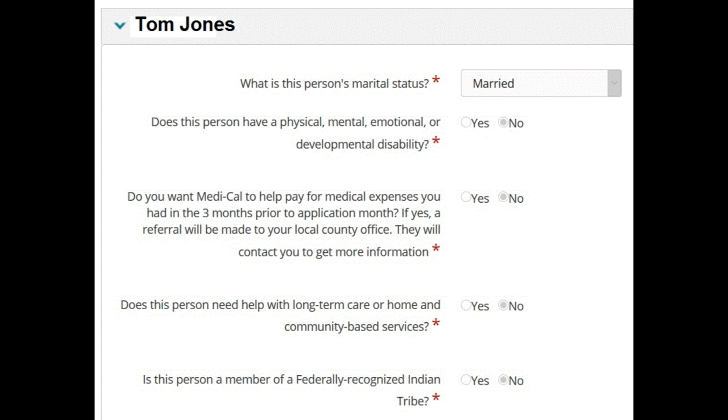The question, does this person have a physical, mental, or emotional developmental disability, is usually referring to disabilities that have been recognized by the Social Security Administration. If you select yes, that person's information will be sent to your local county social services department for review. They may be awarded Medi-Cal if they are determined eligible. Requesting Medi-Cal to help pay for medical expenses or help with long-term care will also trigger referral to your local county social services department, but may not exclude that person from enrolling in a private health plan with the subsidy.